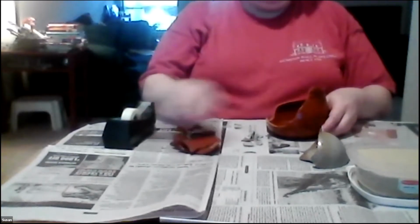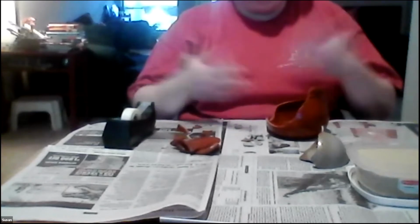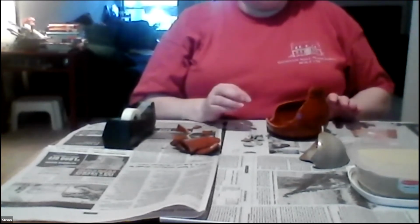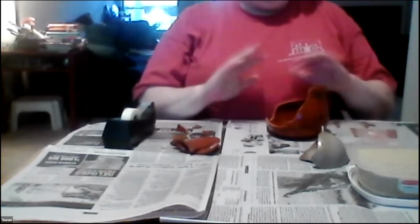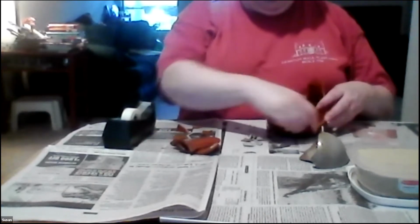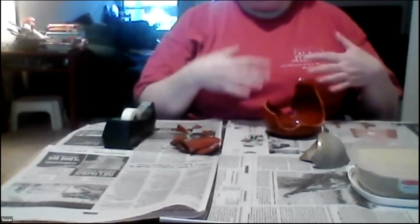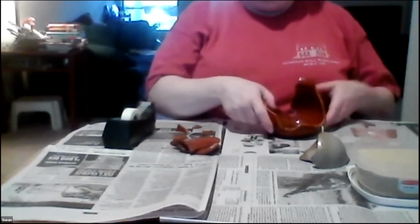So that's how I do it. And I just keep looking and piecing it together. It's a puzzle. It's the puzzle, and I love doing it. It's a lot of fun. But when I get an entire vessel together, or I get enough together that I can actually start gluing it, that's when the real fun starts.